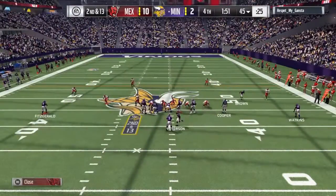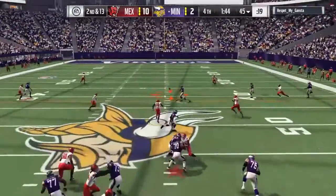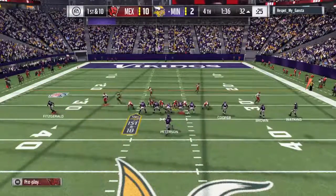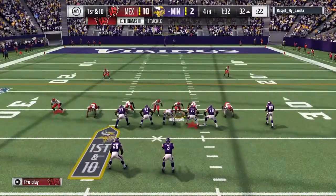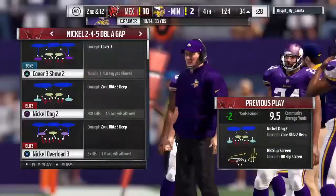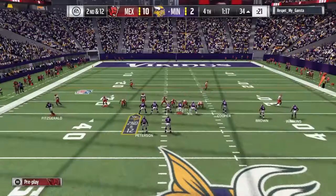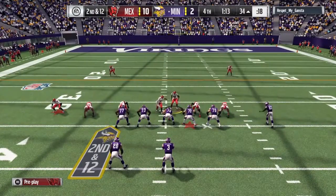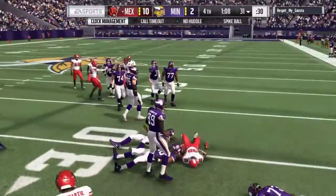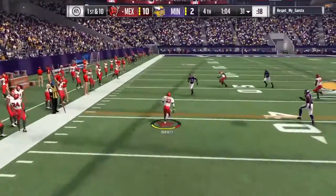Maybe. Alright, 3 all pros, 2 legends, and an elite. If I pull 1 elite player out of this, I'll be happy. There's Danny Amendola, Shane Vereen. Kyle Fuller. Jonathan. Hey, I did pull a Jamie Collins base elite. And a Patrick DeMarco.